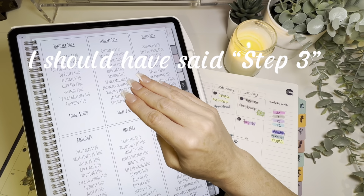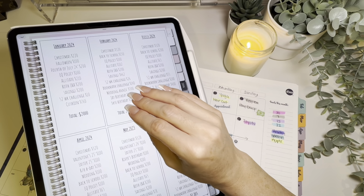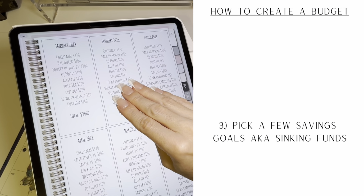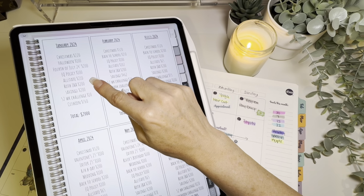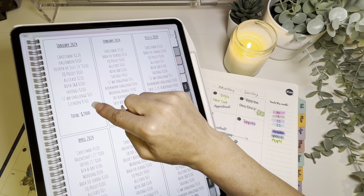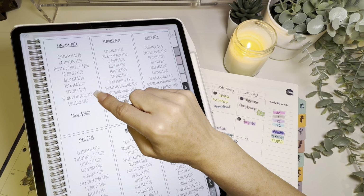Then it's important, after you know what all your expenses are, what memberships and subscriptions and things like that you have an obligation to pay, then it's time to sit down and do the fun part. What sinking funds do you want? So these are just some of mine. So I have holidays, birthdays, I have our earthquake insurance, I have our Allstate, which is our Can-Am insurance, my Roth IRA, my emergency savings, a 52-week challenge I'll be doing this year. And then January, I'll be putting money towards my cushion. But these are things that are important to me to save for ahead of time.